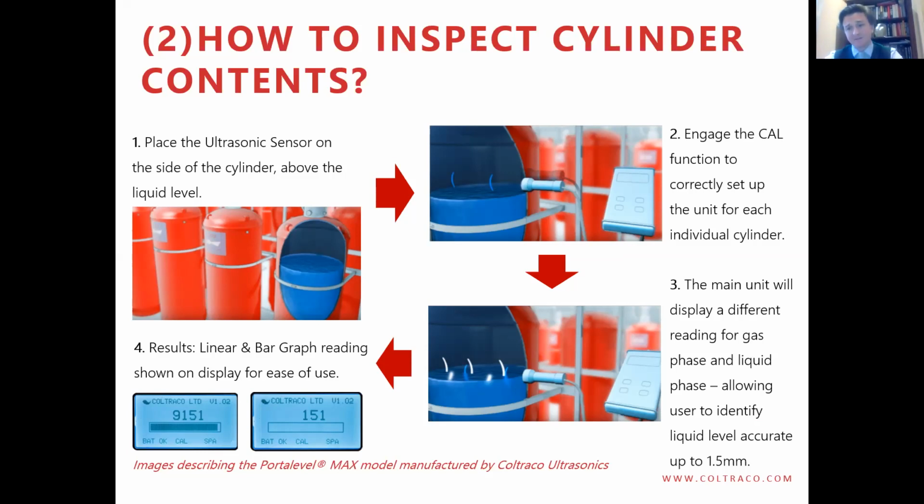And then, as you see in the bottom left-hand display here, there's this reading on the left where it says about 9,000, and the bar graph is full. That is a typical gas reading. And then as soon as you hit the liquid, you will see the image on the right, where the bar graphs will disappear and you'll be getting much smaller numbers. That is indicating you are in liquid. So by then moving the sensor up and down in much smaller steps, you can identify the exact liquid level, accurate to 1.5 millimeters.